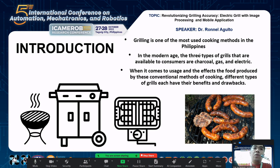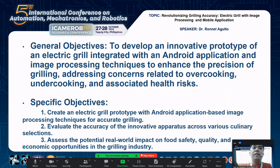For our general objective, we aim to develop an innovative prototype of an electric grill integrated with an Android application and image processing technique to ensure the precision of grilling, addressing concerns related to overcooking, undercooking, and associated health risks.